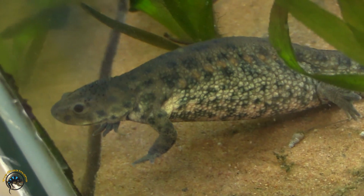And then they also release little antibodies when they do that so that their skin heals back up and they're fine. But each time they do it, they re-puncture the gland. Looks like a little orange wart on the side of their body.